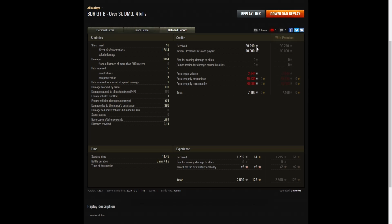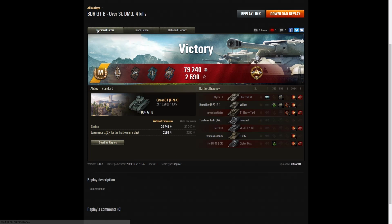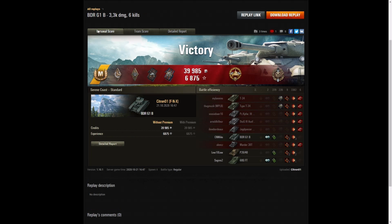On a standard free-to-play account, he got 39,240 credits, got 40,000 credits from personal missions payout, and after repair, ammunition, resupply and consumables, took away 7,166 credits profit. He received 1,295 base XP, times 2 for the first victory, took away 2,590 experience points altogether. So, very good battle in the first one for Citroen. Let's have a look at the second battle and see how he got on in that one.